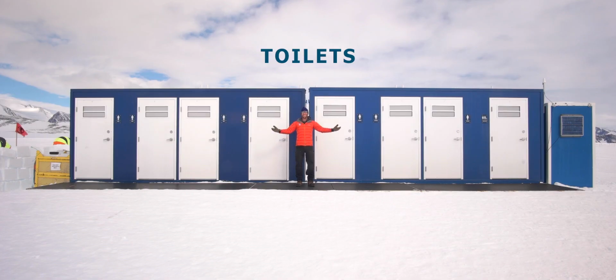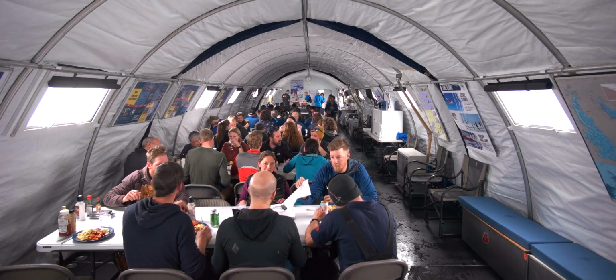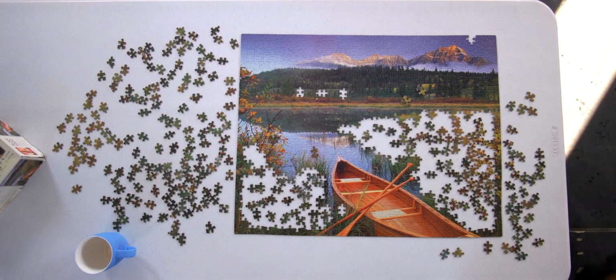Welcome to the toilets. Solids and liquids are collected separately, and both are flown off the continent to leave no trace. The big tents are communal areas for cooking and eating, lectures, there's a library, and there's lots of games for when the weather is bad.